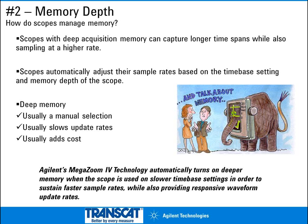One big difference Agilent has is with our MegaZoom technology, where you don't have to be a scope expert and make this trade-off manually. It automatically selects deeper memory when it's needed in order to maintain fast waveform update rates. And with this custom technology, the scope always remains responsive, even when using deep memory.